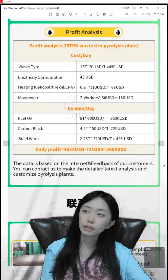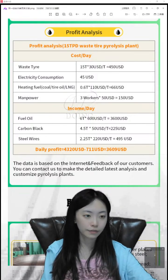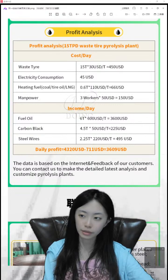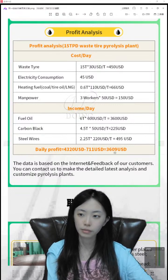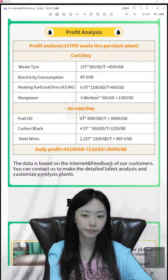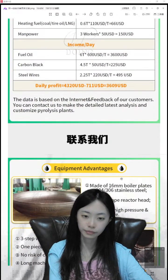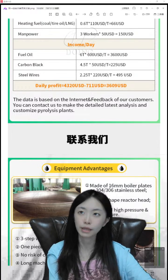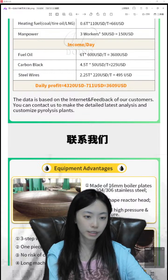And this is the profit analysis. You can have a look. Well, this is based on the internet and feedback from our customers. For the detailed analysis, you can contact us. Let me show you more pictures of our equipment, so you can have a clear image.